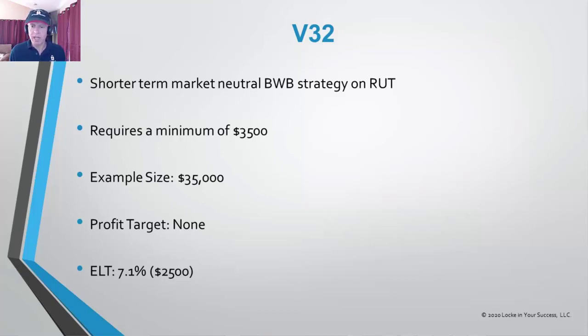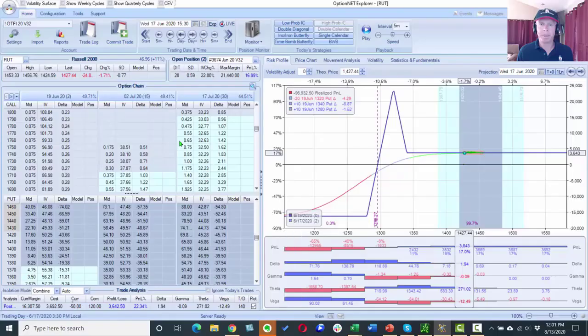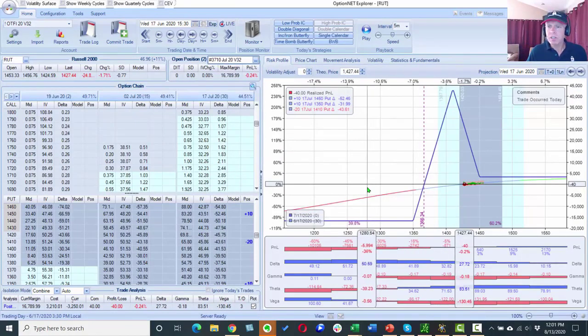So let's take a look at the trade here. This is our June trade, by the way, and it's going to be closed because we're 30 days to expiration for July. So let me actually just go to the July trade. So this is going to be our entry position for a V32. If you're not familiar with this software, it's called OptionNet Explorer.